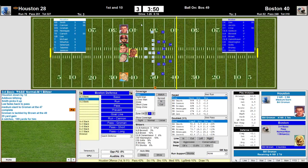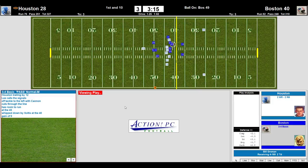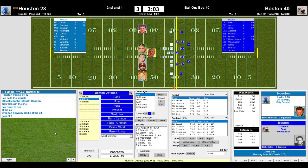3-4, and man pass. The ball's given to Cannon. He goes off tackle. He picks up 9 yards. Finally brought down by Solstice. That's Bob Solstice's 3rd tackle. Excellent blocking up front by Rich Michael. So 3rd and 1, clock running, 3:03 to play in the 3rd quarter.